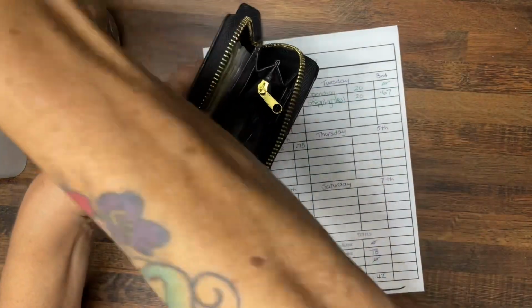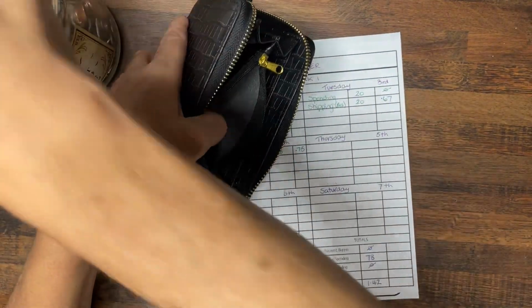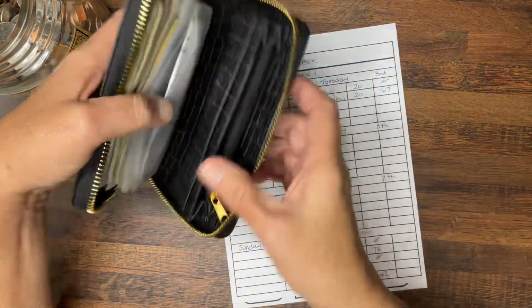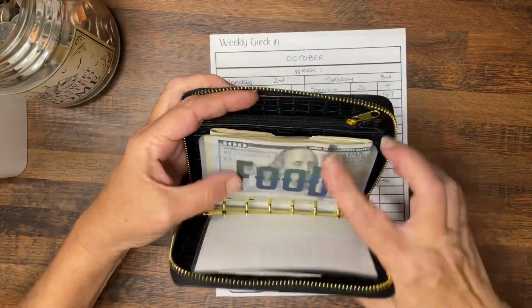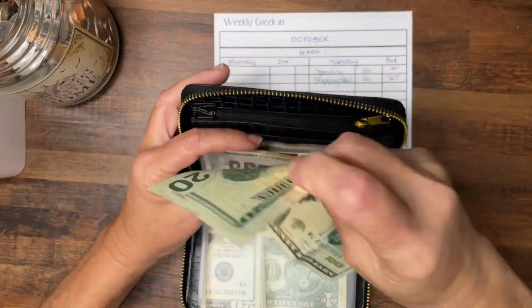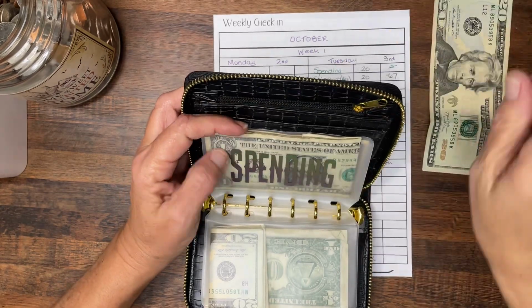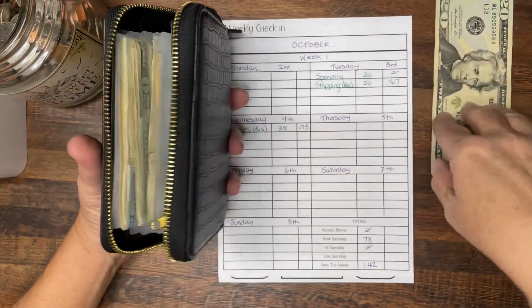Let's get all that. That goes in my little witchy jar, and when that gets full, we'll take it to the bank and put it in our savings account. So the first one we need here is in my spending, which is for me, $20. I usually only put $10 in for Starbucks, but I knew I was going to need it.